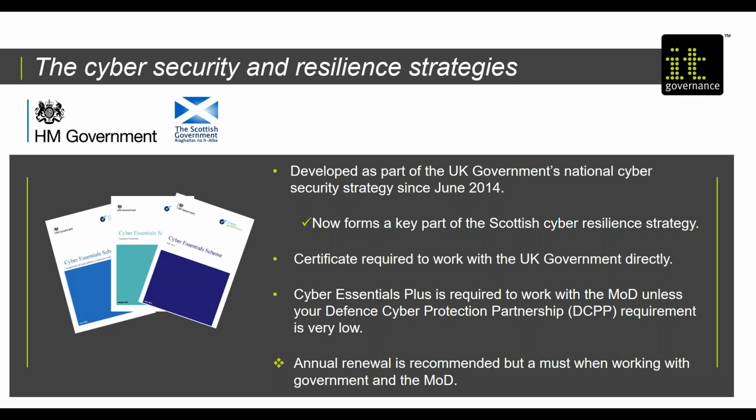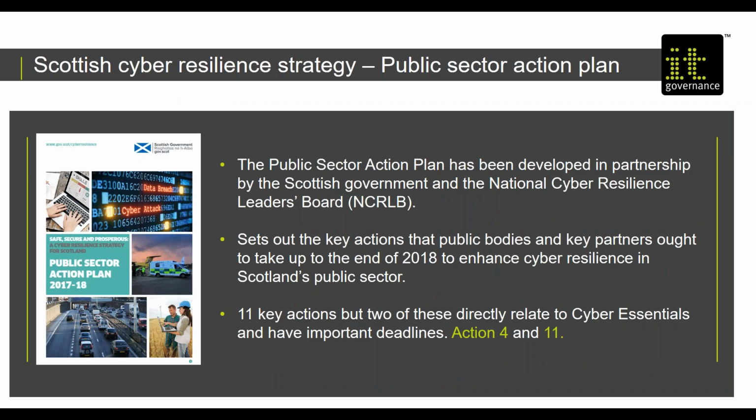NHS industry partners need to comply with this toolkit from April 2018. For all Ministry of Defence advertised requirements, which entail the transfer of MOD identifiable information from customer to supplier, or the generation of information by a supplier specifically in support of the MOD contract, the MOD requires suppliers to have a Cyber Essentials certificate by the contract start date at the latest, and it is to be renewed annually. The scheme also forms a key part of the Scottish Cyber Resilience Strategy.